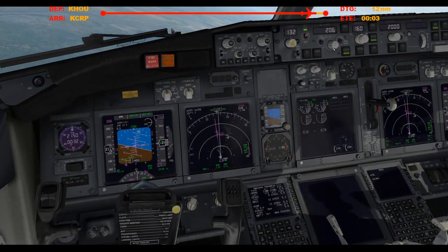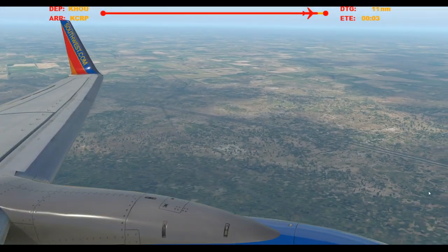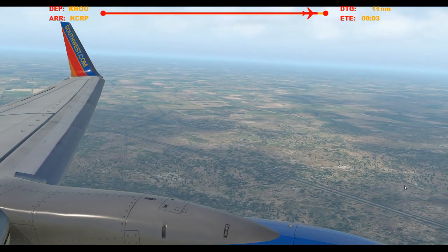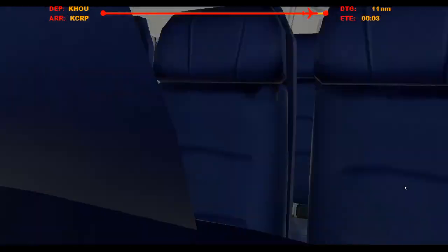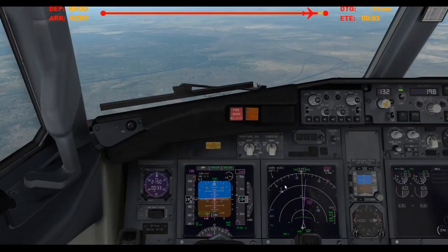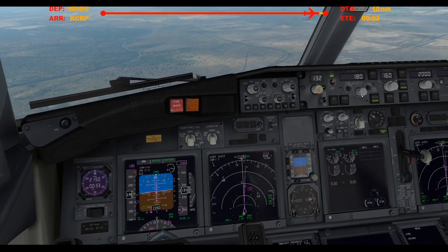2,500. All right, flap one. Delta 51, you can cross EHEC at 3,000. Okay, thanks. EHEC at 3,000, cleared RNAV 13. Delta 10, same for you, cross EHEC at 3,000. Yeah, at 3,000.